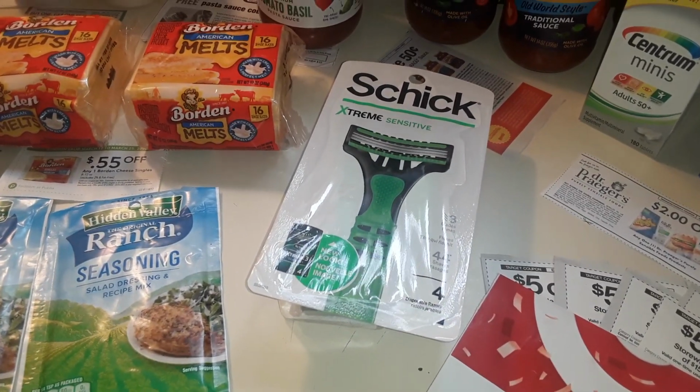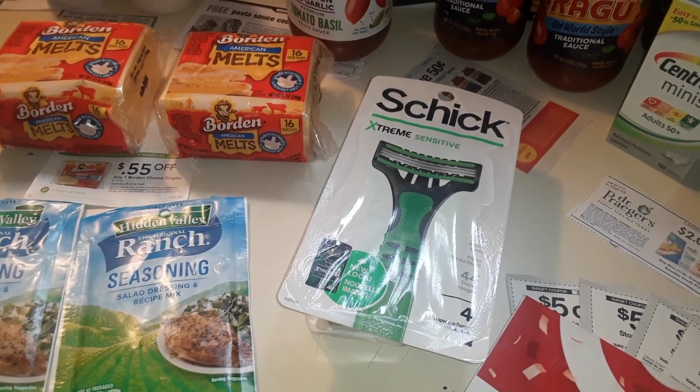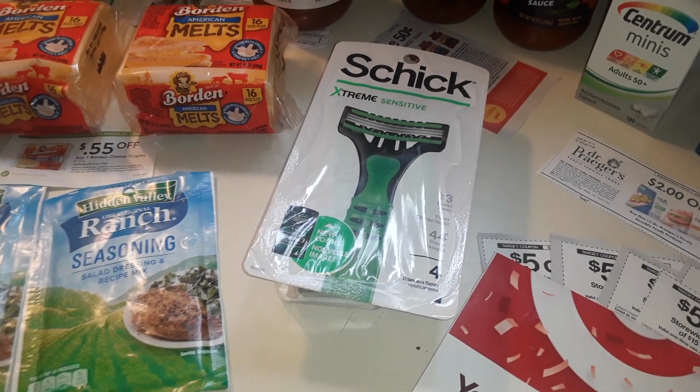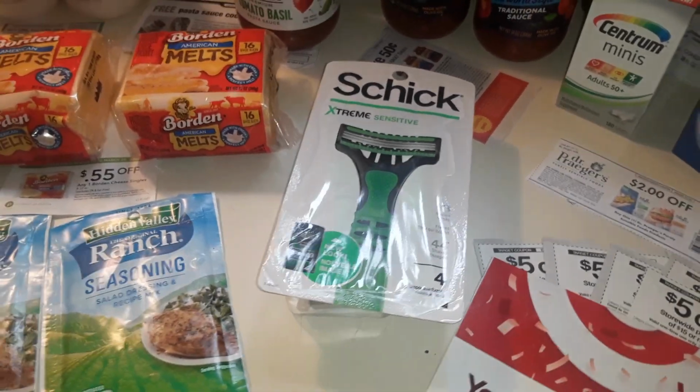But this became a $6.44 with tax, $4 manufacturer printable coupon, and $4 from the coupons.com app. $1.56 overage money maker on that one if you do it that way.